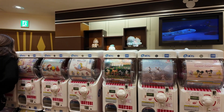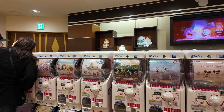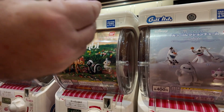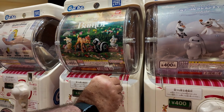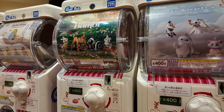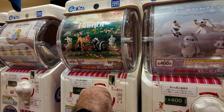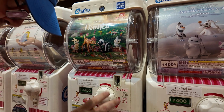So we are going to get a couple. You can't come here and not get them. Of course, Bambi. So it's 400 yen. You got it? Yeah.